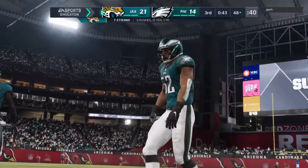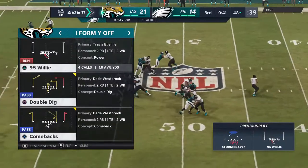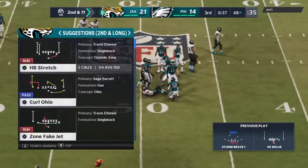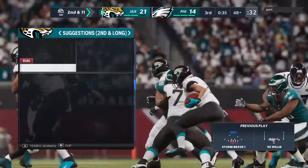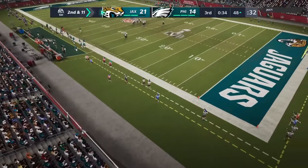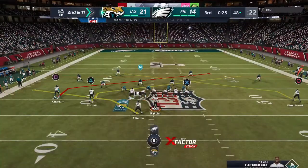Tacklers are going to get him as they stop him behind the line. Officially, it's a one-yard loss. That's going to bring up second and 11. Loss of a yard brings up second and 11 at the 48-yard line. After the loss to start out, here's second and 11.